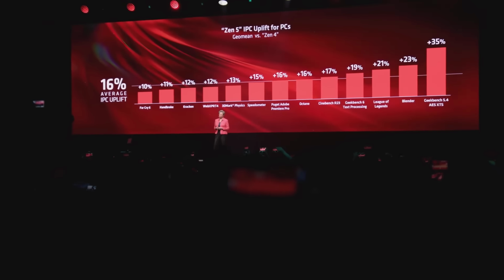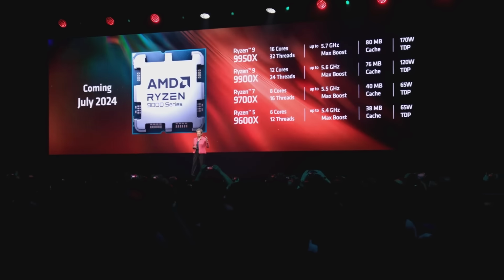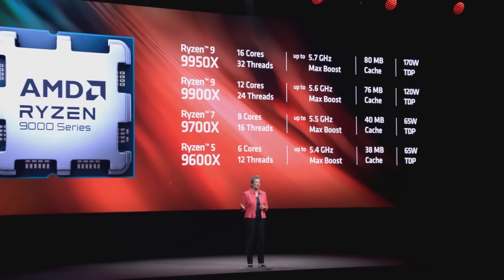Actually, when you think about it, this launch makes perfect sense for AMD, and it's very much in line with their strategy as a company. And it's not even a new strategy. It's the same strategy AMD employed with Zen 2 5 years ago.